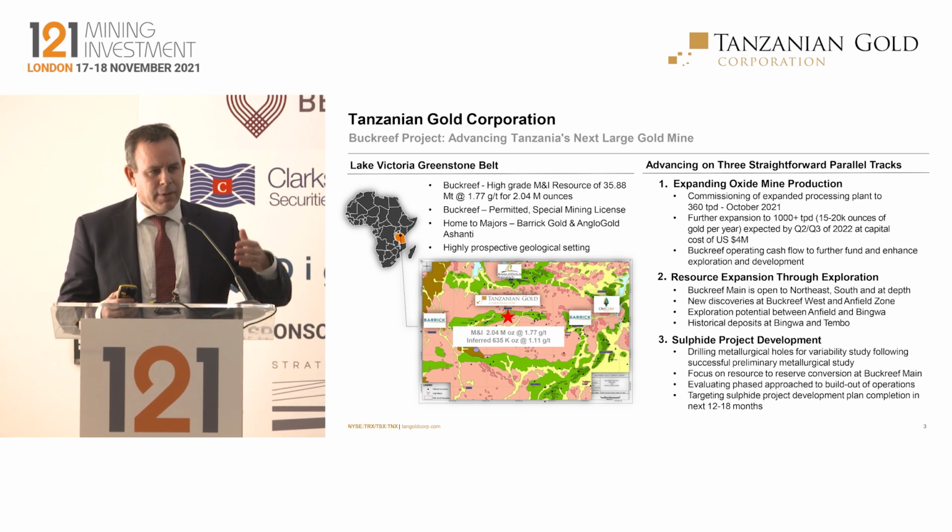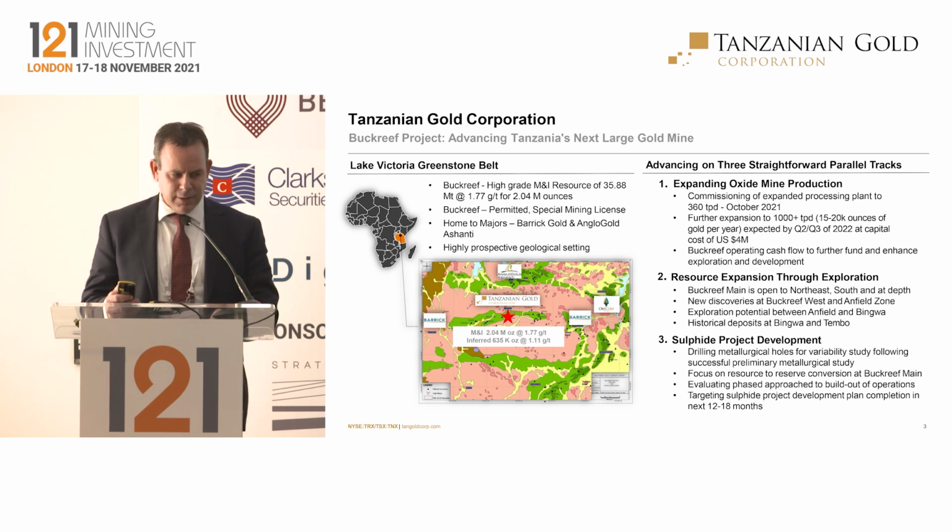So really we're going to have our oxide mine production, which is still fairly small, producing 15 to 20,000 ounces once we ramp to 1,000 tons a day, funding the exploration and the sulfide development project.